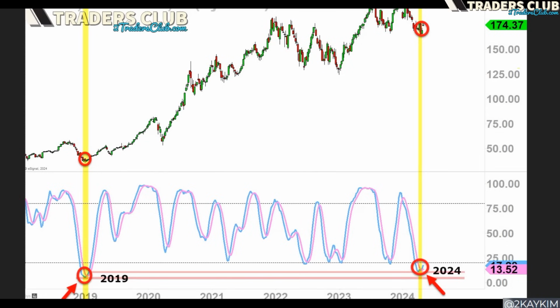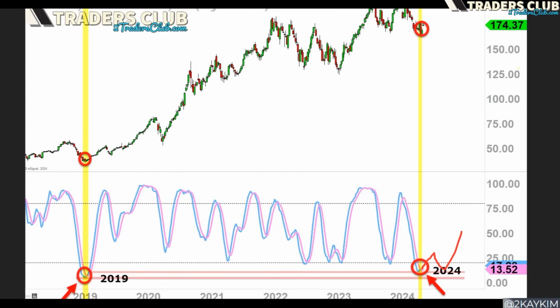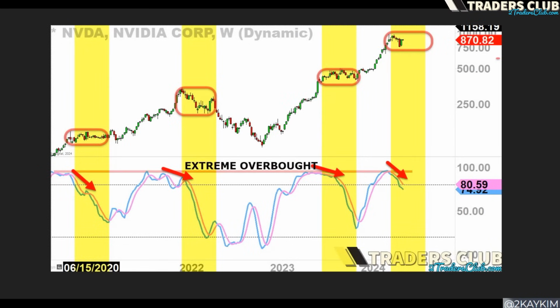However, any signal can fail. So let's say this thing whipsaws back down. What we want to look for is that little oscillator double bottom, right? So how I trade this: I would have gone long here when it hit oversold, and then I would ride it. But let's say it goes up a little bit and comes back down, I'll buy that dip again and then ride it later. That's how position trading works.